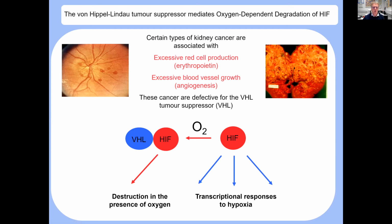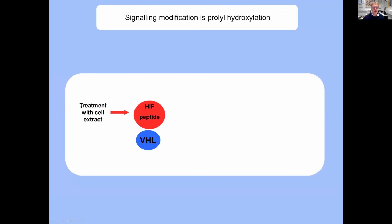So the question is, what was regulating that interaction? And this is a classical piece of biochemistry. The treatment with a cell extract of HIF peptide did something that enabled that binding. The question was, what is it? And we conducted a wide range of mutational biochemistry, mass spectrometry experiments on the HIF peptide.